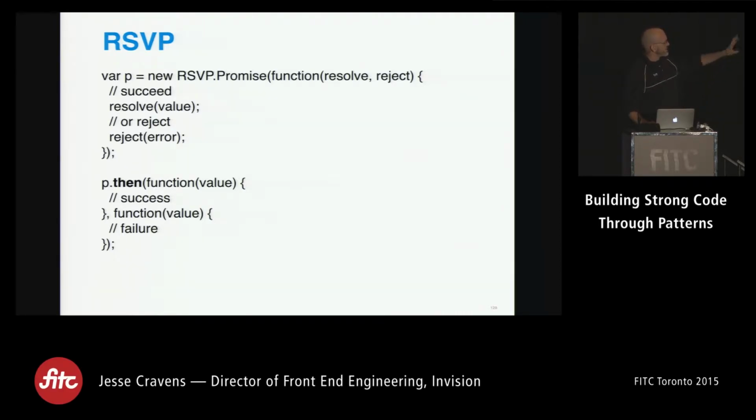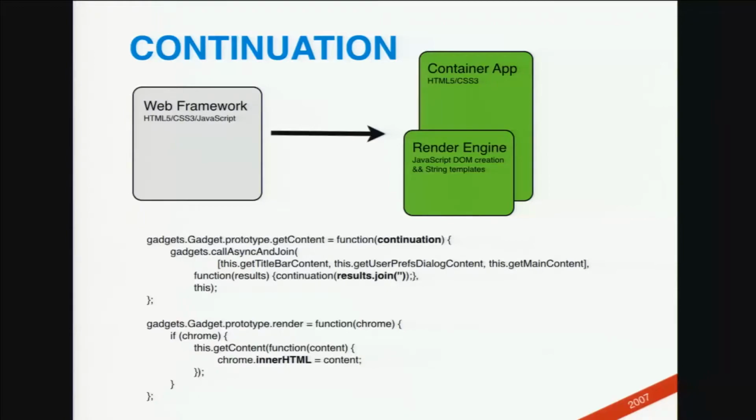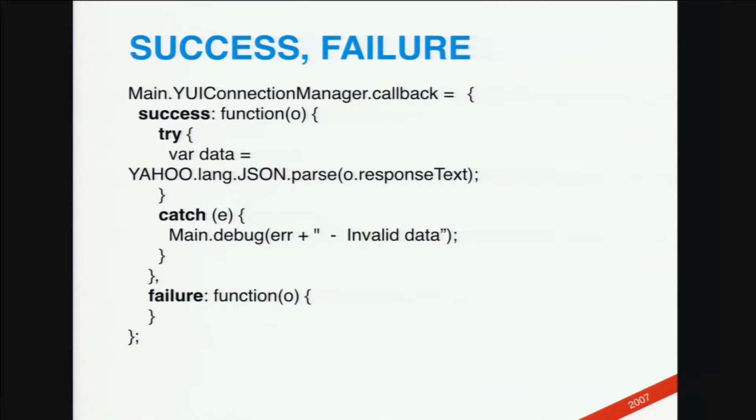But it's basically a way to, let me show you how we used to do it. So this is the way we used to do it. We would call something like a connection manager, and we would have a success and a failure object. What would happen is we would have to embed these inside each other, and we would get this big messy tree of different calls, callback hell.